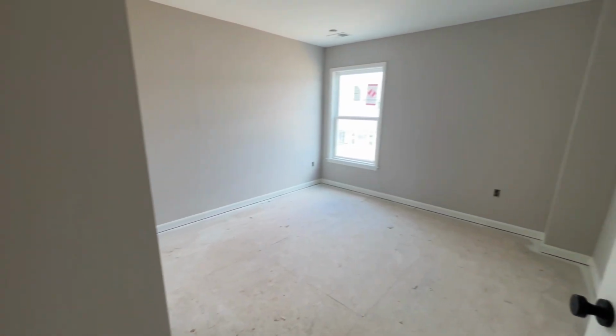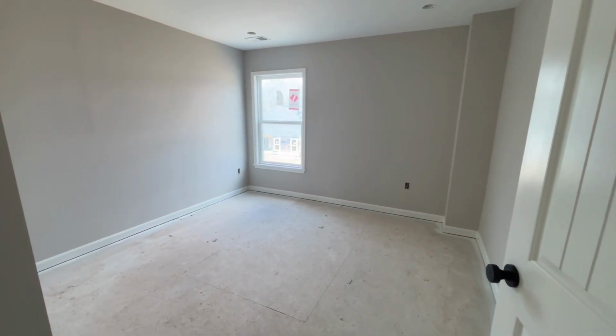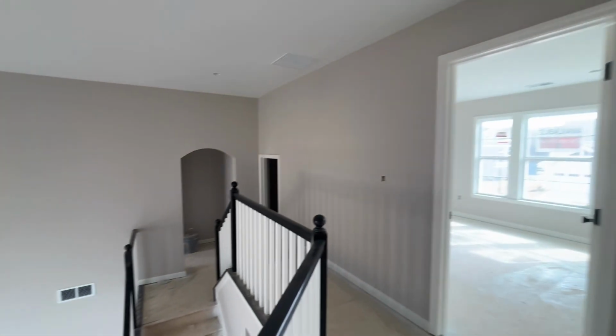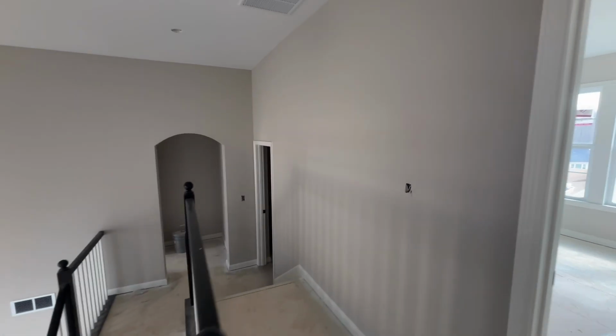Not the end of the world. I'd rather have 2 sinks, but you know, each their own. Here's the last bedroom. So those bedrooms are a pretty decent size, right? The secondary bedrooms, and you got a pretty decent size master. Okay, let's go take a look all the way downstairs.